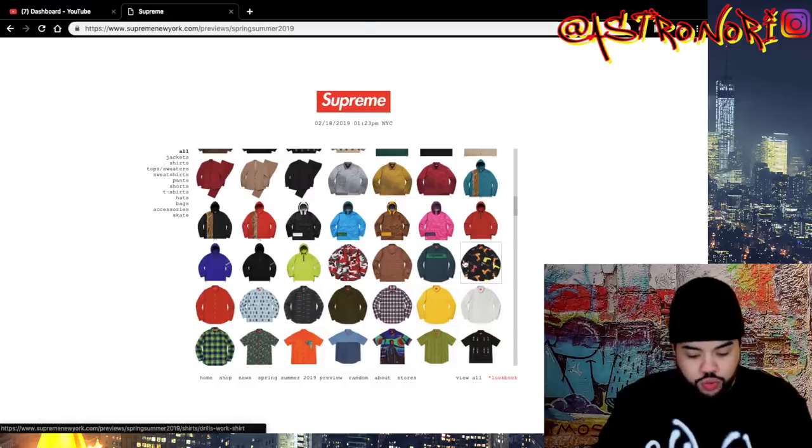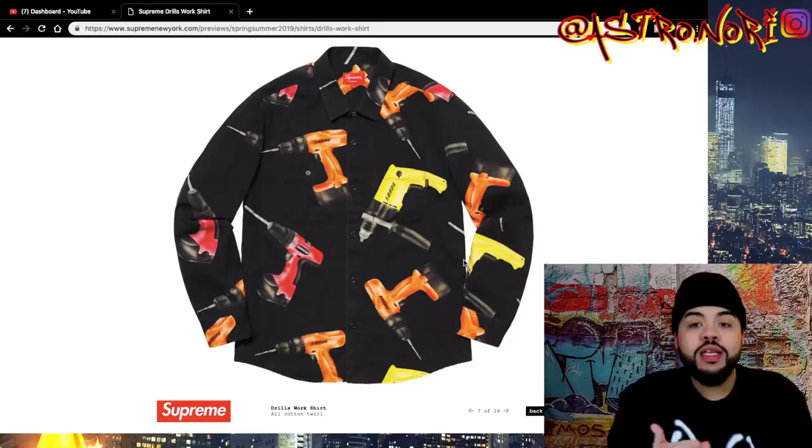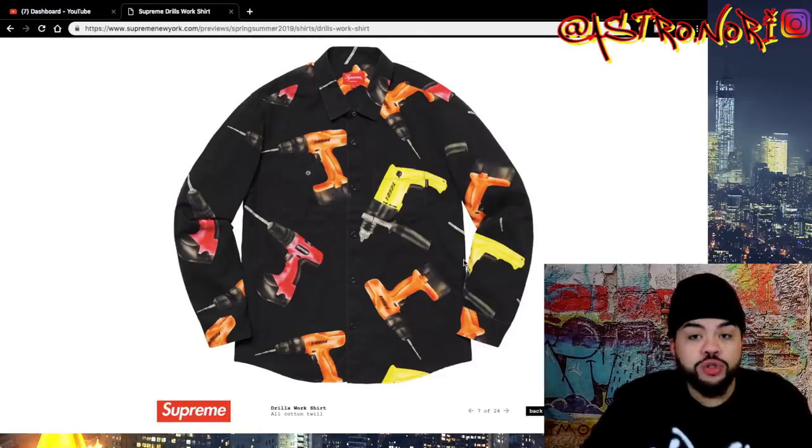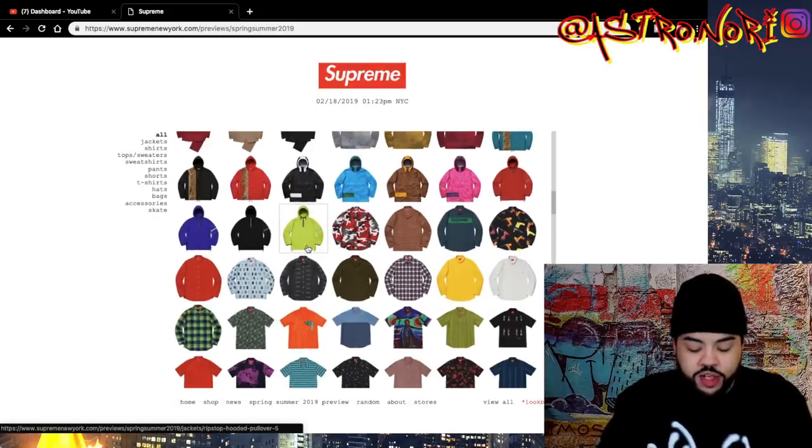Like, it's literally too much. What the fuck is it? What is this, bro? If you cop this from Supreme, bro, just stop buying Supreme. Like, where they coming from with the drill bits? Who needs a drill shirt? That just pissed me off. Like, why? We got that Reaper shirt.